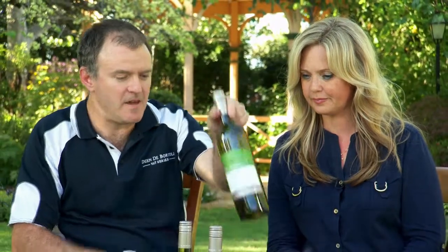Again, this is a Portuguese variety. Does that mean the grapes come from Portugal? Originally the grapes were sourced from Portugal, and now it's grown quite extensively through Australia. Quite a full-bodied white wine, a lot different to the Sauvignon Blanc, which is probably more medium-bodied.